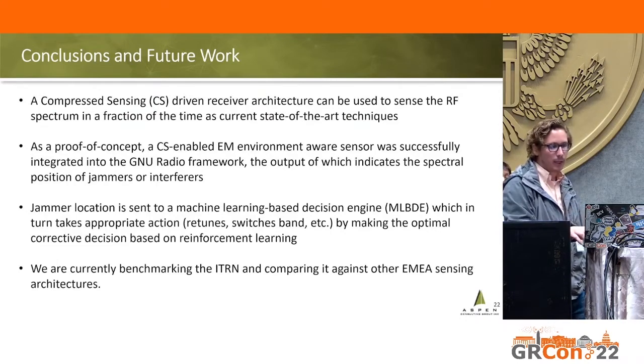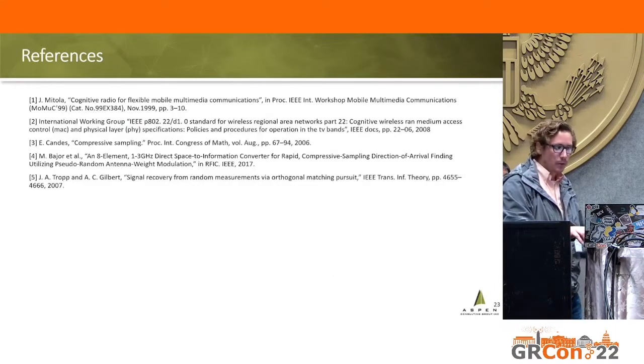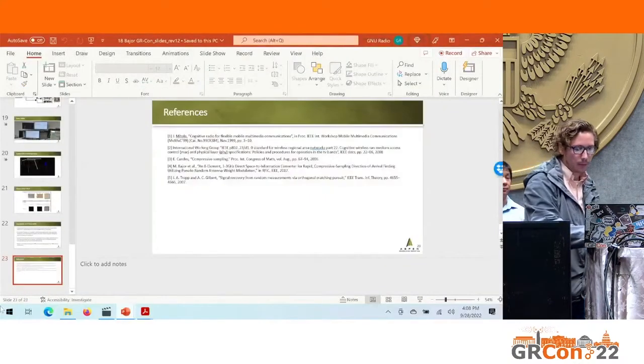We built a proof of concept called the ITRN, which you saw and we'll see in the demo video next. The jammer location coming from the EMEA sensor is sent to the MLBDE, and the MLBDE makes an optimal decision, which is then sent to the ITRN transceiver. Currently, we're doing some benchmarking of the ITRN and comparing against other EMEA sensing architectures. So far, the results look like it is following the theory. Whereas an FFT-based or sweeping spectrum sensor-based EMEA sensor requires n samples, we only require m. So here are our references, and then I have a short video which I'll bring up.